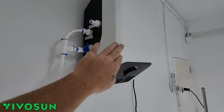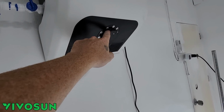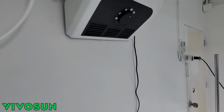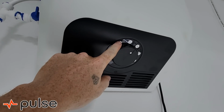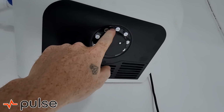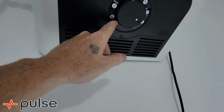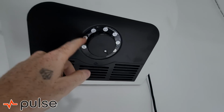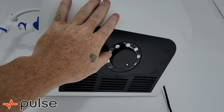So with this humidifier, it is analog, which you want on any humidifier that you buy in a grow room. That way, when you do have it hooked up on a controller, like this one will be, because we do need different humidity settings for daytime and nighttime, we can have this set to 100% all the time, and then our controller would be determined on when it goes on and off to adjust our humidity in the room.